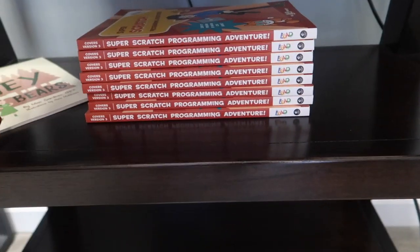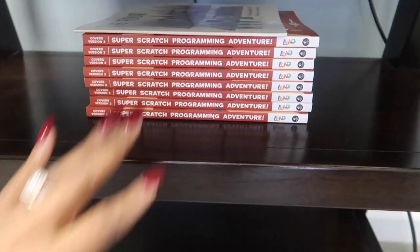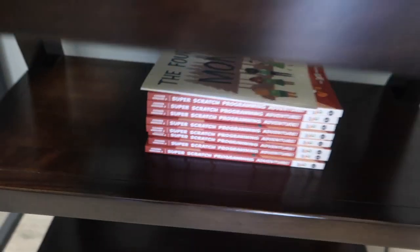So some of the books got here the other day. And yeah, this is just one of them. So how awesome, how awesome. So yeah, I just want to give you guys that little update.